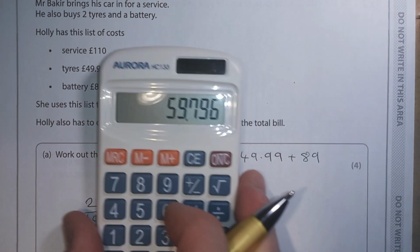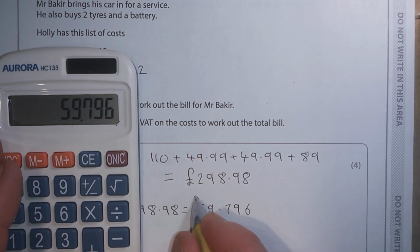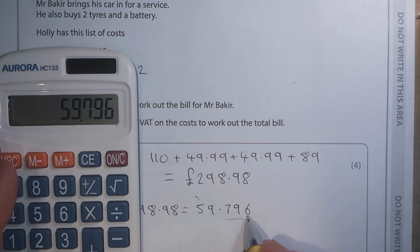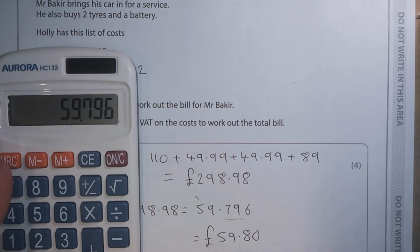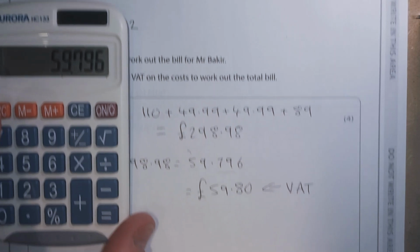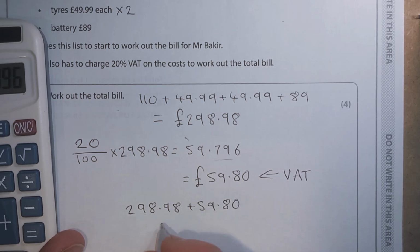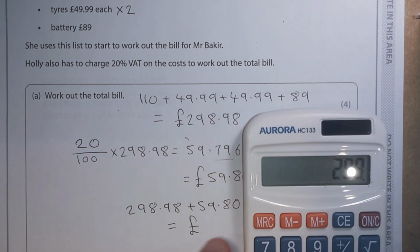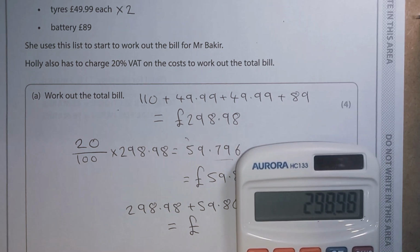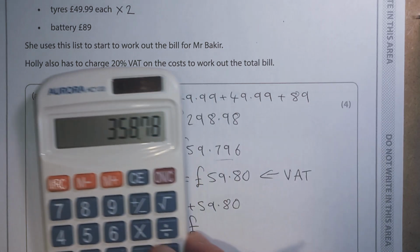So we've got, let's put it up here, so sorry about the light, 59.796. Well, this is money, so we only want 2 decimal places, so we're going to have to round the 6 up. So this is going to be 59.79 plus 1 is going to be £59.80. And then we need to add that, so this is the VAT. So we've got £298.98 plus £59.80 VAT, which gives us a grand total. We can clear this out. So 298.98 plus 59.80 gives us £358.78.